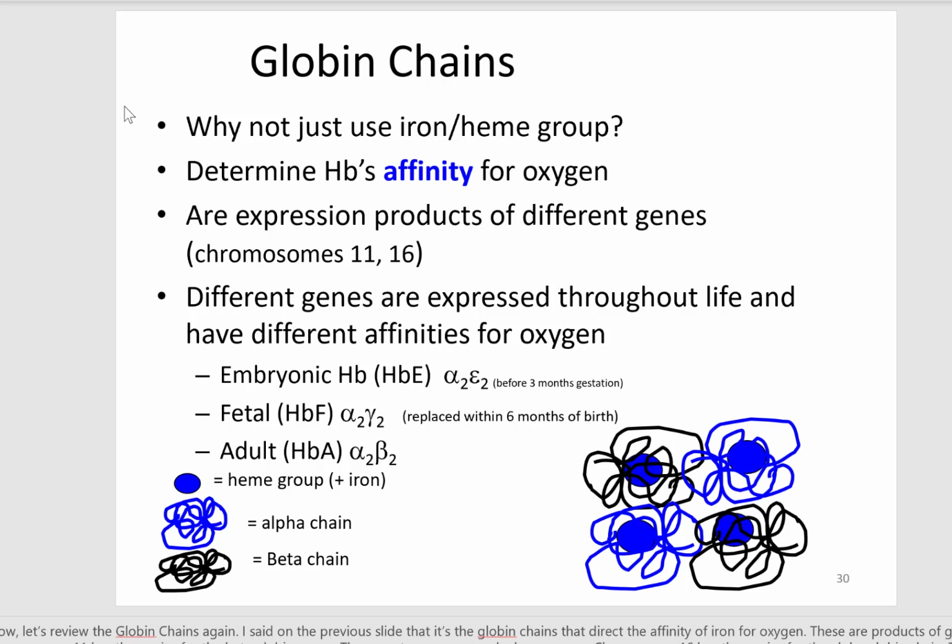Let me explain. Embryonic hemoglobin has alpha-2 genes, and again, the alpha-2 subunits are found on chromosome 16. But on a different chromosome, we have epsilon genes. And when we make embryonic hemoglobin, which was during the first 3 months of gestation, it is alpha-2, epsilon-2.